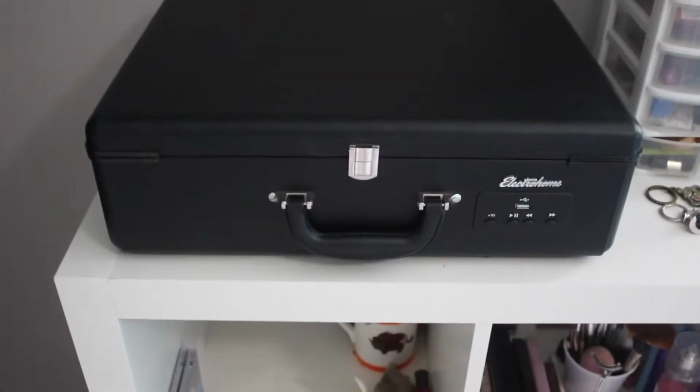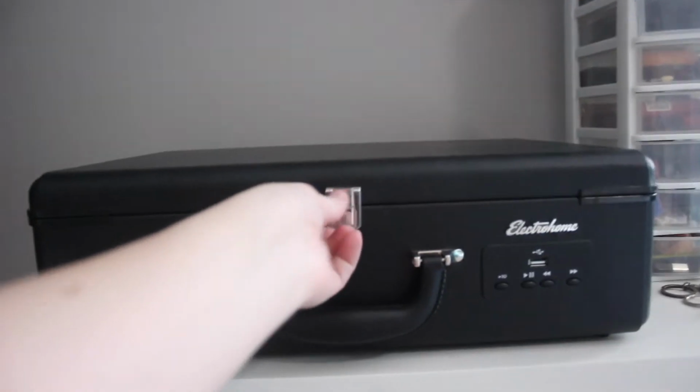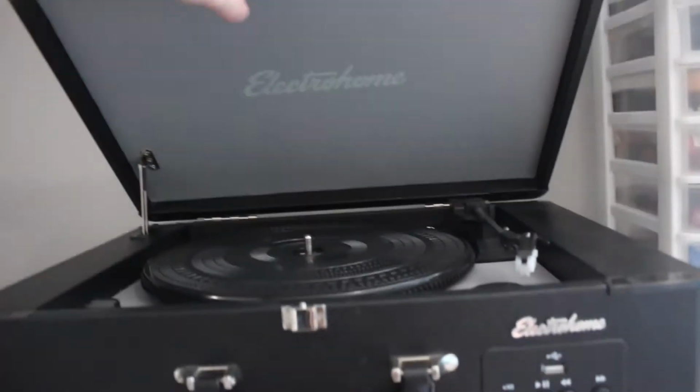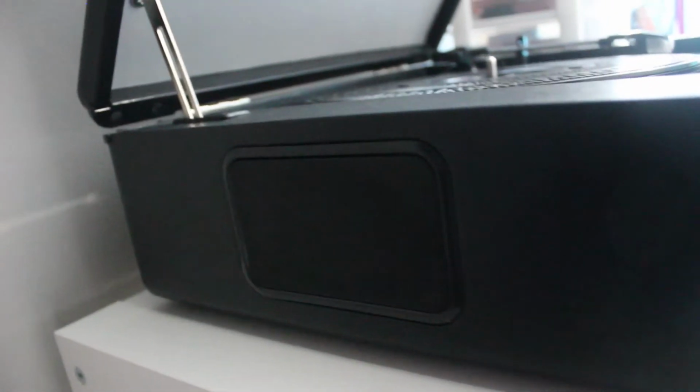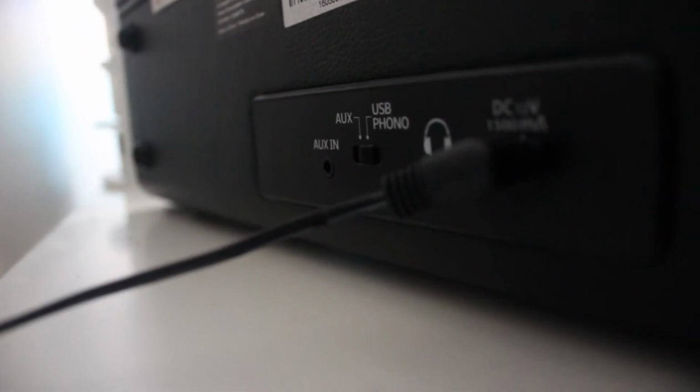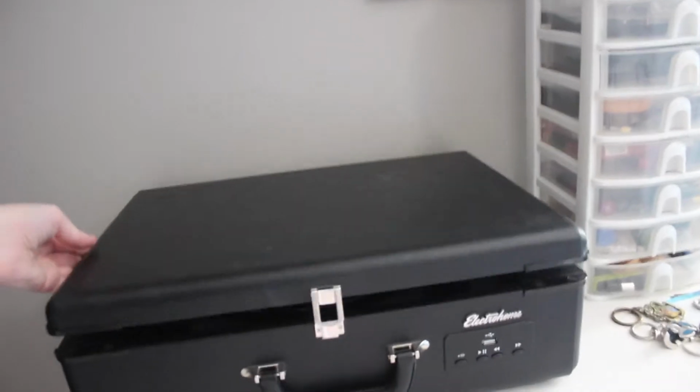I play all of my vinyl records on my Electrohome Archer vinyl record player. It looks like a briefcase, which is awesome because that means I can bring it around. I brought it to my friend's house before and just played my records there. Speakers on it are great. You can plug an aux into it in the back. It's awesome. I absolutely love it. So without further ado, let's just get into this collection video.